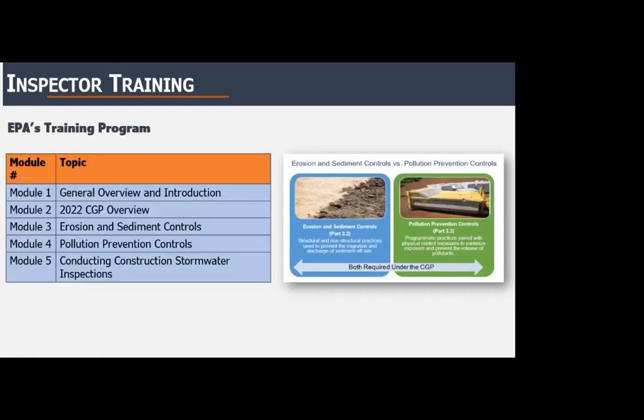The training is broken into 5 different modules, and basically the goal is to give the trainee a very good overview of the CGP, basic erosion and sediment control requirements, and common types of controls, similar to and also with pollution prevention, and then how to conduct a proper stormwater inspection.